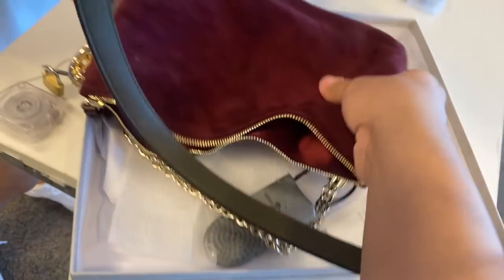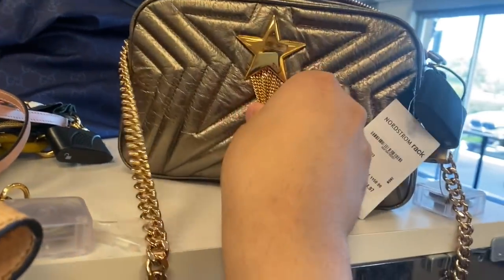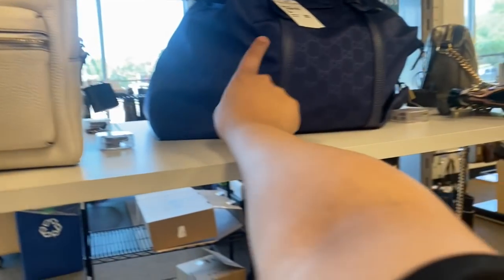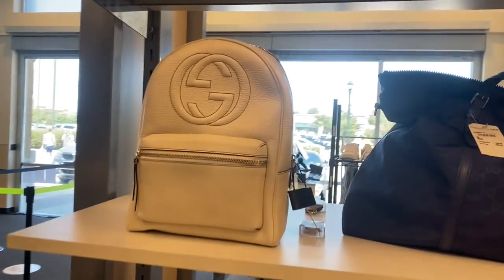Got this Jimmy Choo Cali. Oh, this Stella McCartney is really pretty, the metallic, and it has all these little chains on it. This is really dirty, I know, but I like this one because Gucci just came out with a new sustainable line, and it's that kind of recycled nylon. So I really like it. And then they have this little Valentino one.